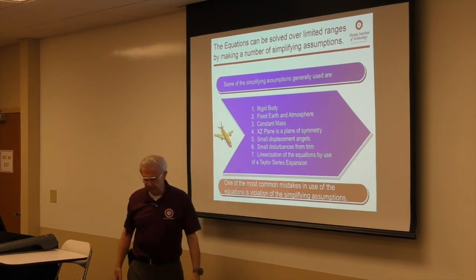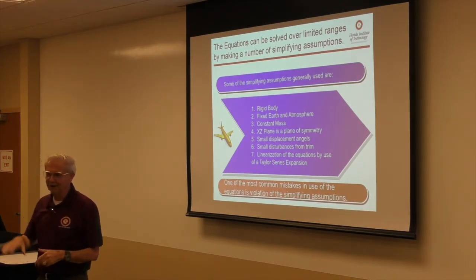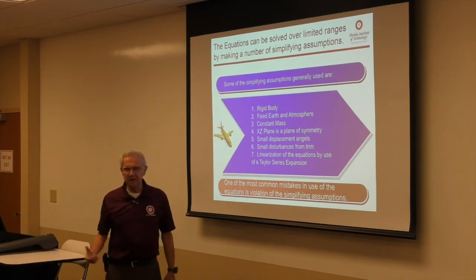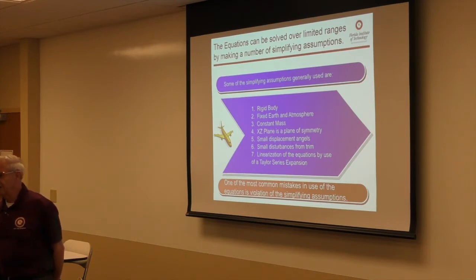Fixed Earth and atmosphere. Well, we can say generally the Earth is fixed, not necessarily the atmosphere. It gets pretty turbulent at times. Okay. Constant mass. Well, Cherokee 6, again, constant mass is probably not a bad assumption because the 260 horsepower in the Cherokee 6 doesn't burn fuel very fast.